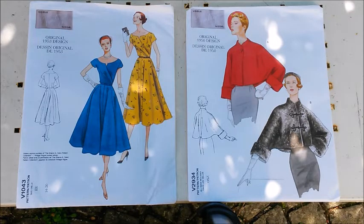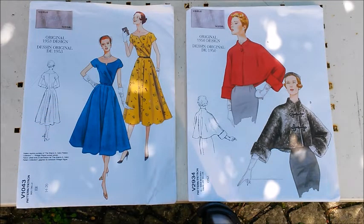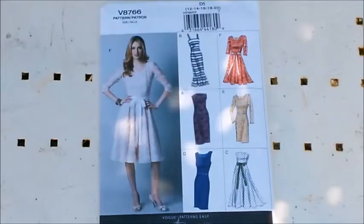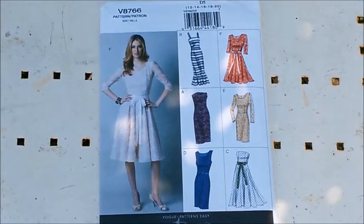Okay, V1043 and V2934. Haven't made either of these two patterns. Again, I think they speak for themselves. Beautiful, elegant dress there. And a lovely little jacket on that one. So this one is the last of the Vogue patterns.